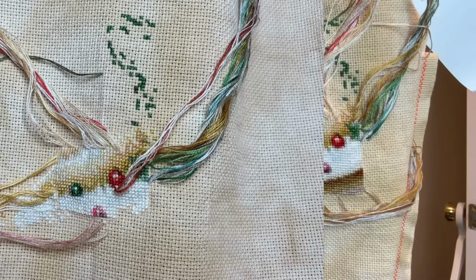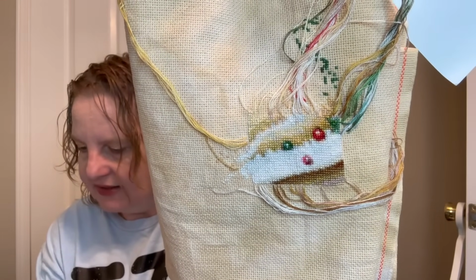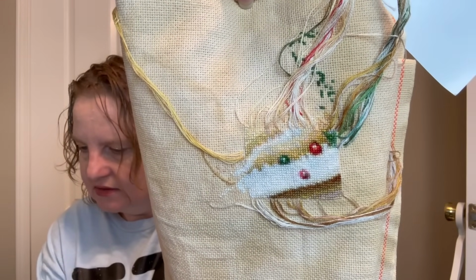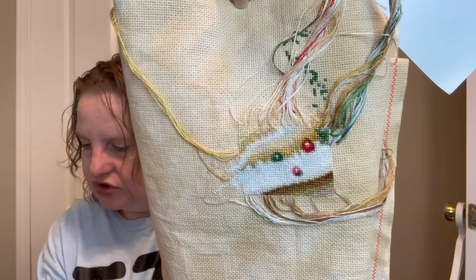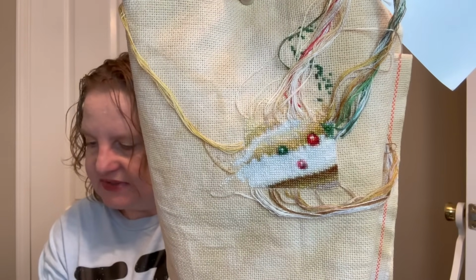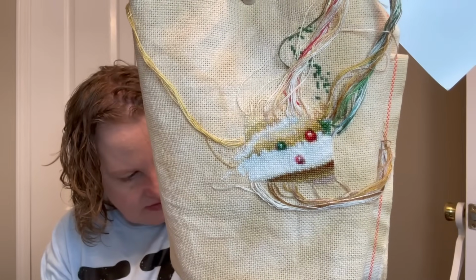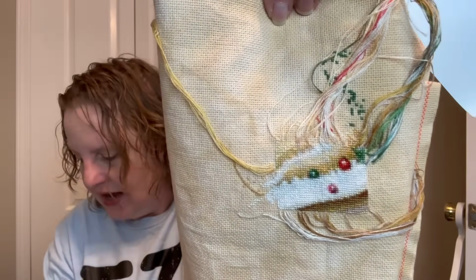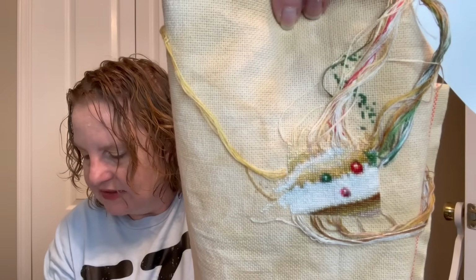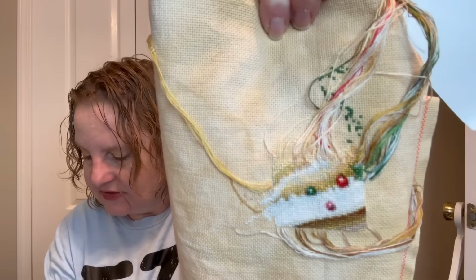That is where I'm at with it right now. I started the month off at 825 stitches completed. I was at 1.22%. I did 562 stitches on it in the month of February. I am now sitting at 1,387 stitches completed out of 677,000.